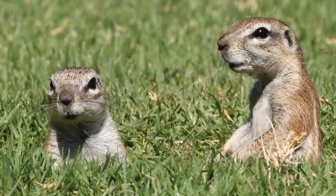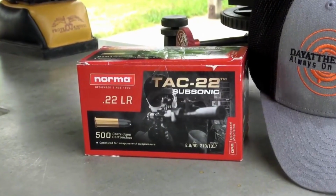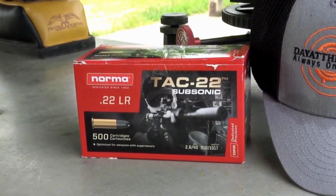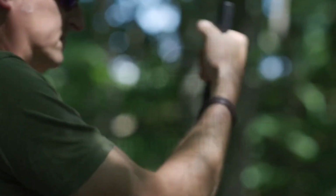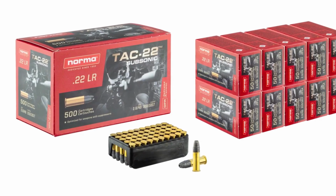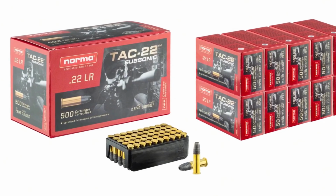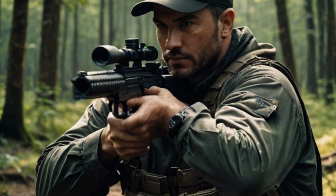Its slower speed pairs perfectly with a suppressor, significantly reducing noise without the transonic turbulence that can affect consistency. There's enough power to handle squirrels or rabbits, which is useful for quick pest control around your property. If you're simply looking for peaceful plinking without disturbing the neighborhood, these rounds will keep things quiet and controlled.